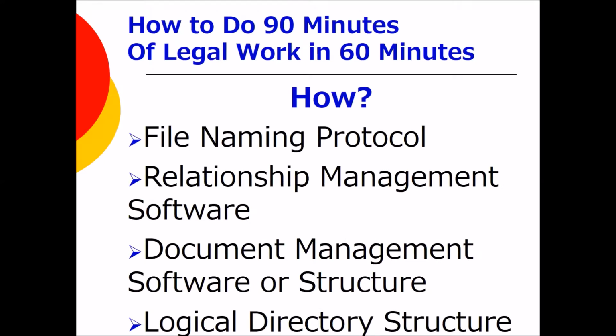So how do we do this? We have a file naming protocol. Every document in our office is named in a specific way, no exceptions. How do you do that? We do letter to client, and then we always put in the date of the letter. Why? Because then we can find it without doing searching, looking for the date stamp. And it is always 4-digit year, 2-digit month, 2-digit day. Why? All the letters to client will always sort in date order.